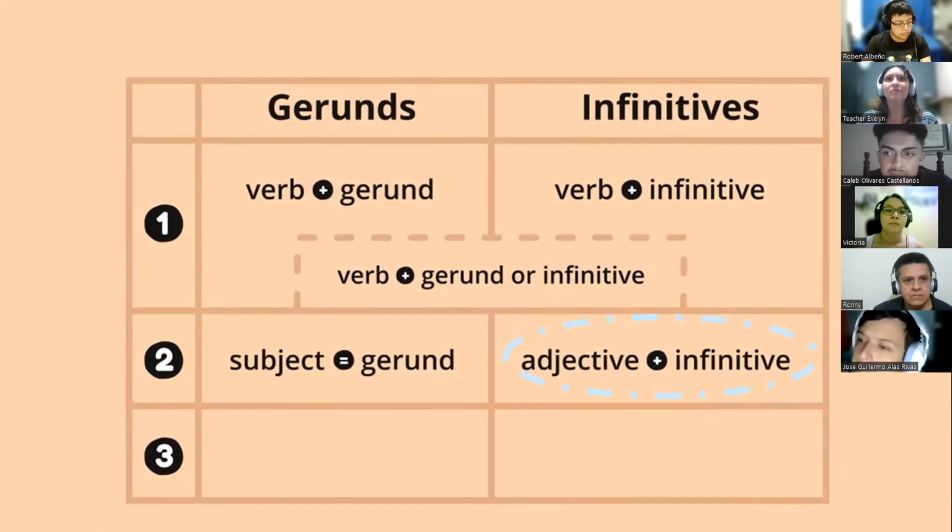Let's see. Yes, you can start a sentence using a gerund, but you can also start a sentence using an infinitive. So infinitives can be subjects too. For example, you can say, to learn English is a very important task. That is an infinitive because we have the word to plus a verb.